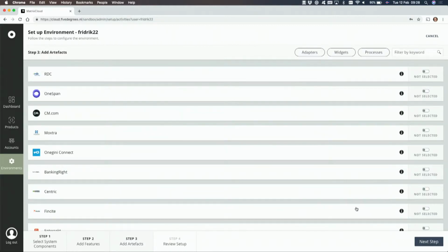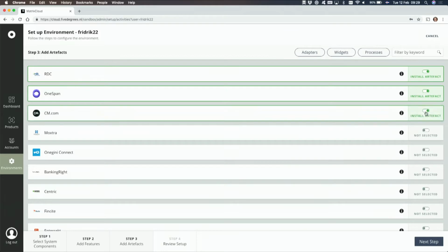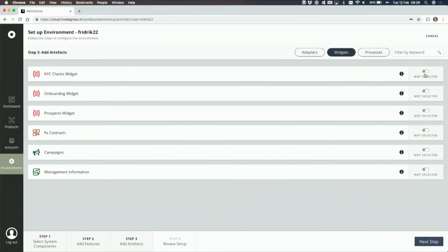So in the next step, I see a list of adapters, which are connectors to external systems that I can leverage. Widgets to give my employees insight into the daily operation of the bank, and additional automated workflows that I might need. So I want to have KYC capabilities, so I select the one from RDC, extra security, let's go for OneSpan, and some text messages that we will use cm.com for. For widgets, for my employees, I also want to show them some of the data that is happening in the system, so let's go ahead and select those.